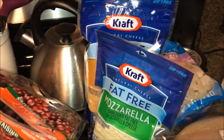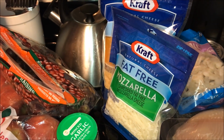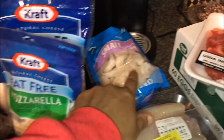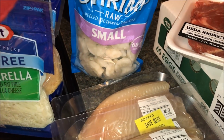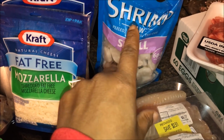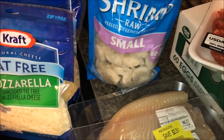And then I went to Walmart because they are the only place besides Harris Teeter. But I can't go in Harris Teeter or I'll get in trouble in there because I want to buy stuff. So I got fat-free mozzarella cheese and the cheddar cheese. I also got some of the small raw peeled deveined tail off shrimp. These are already done for me. They were less than $5. And these are also 0 point foods on Weight Watcher Freestyle Program.